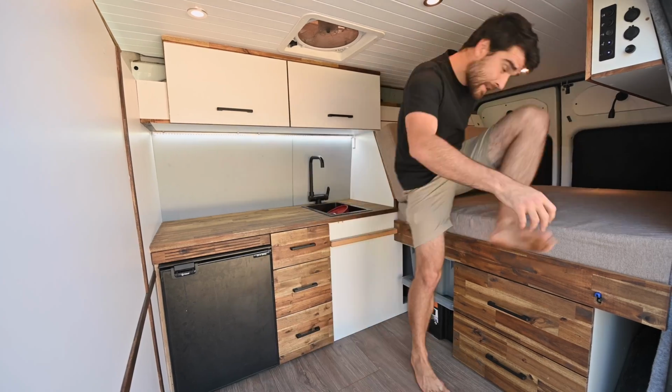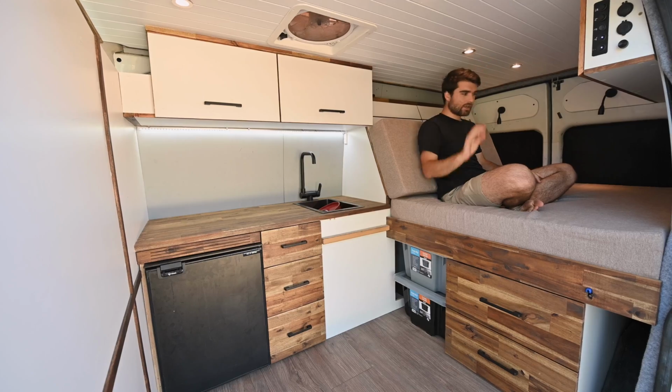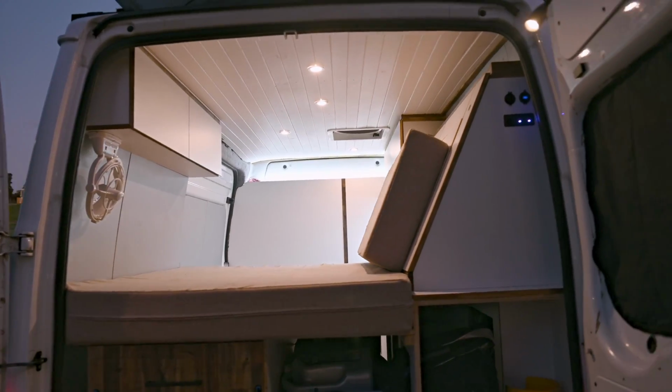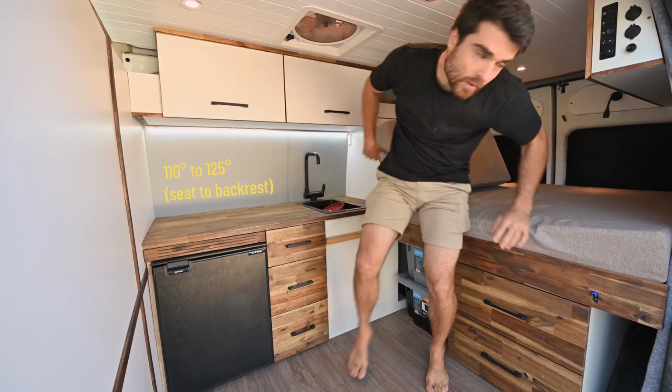Like this. This couch is quite comfy for working on your laptop or watching the surf. You can easily fit 2 people in here. I looked at a design book to see what the perfect angle was going to be for this storage box, which I'll show you now.